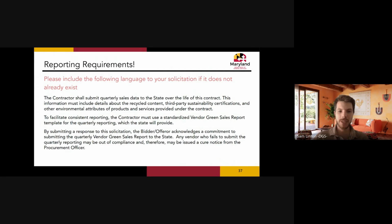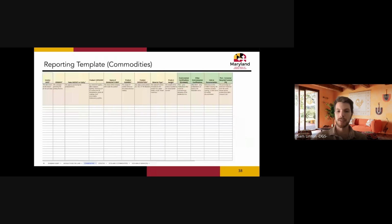Vendors who fail to do that could be out of compliance and therefore could be issued a cure notice from the procurement officer. If this language is not in the contract, which Vicky and I have experienced, if they're not contractually obligated to send reports, they're most likely not going to, unless they are helping us out and trying to retroactively go back and follow statutory requirements. So including this language in future solicitations is a big key point for getting that reporting.